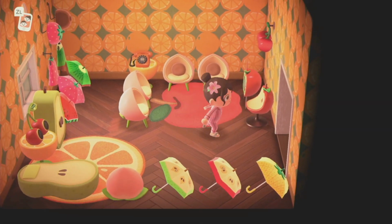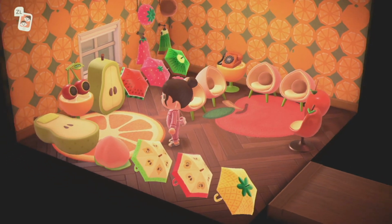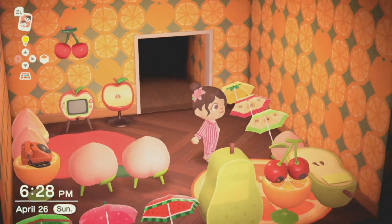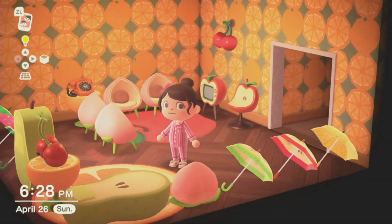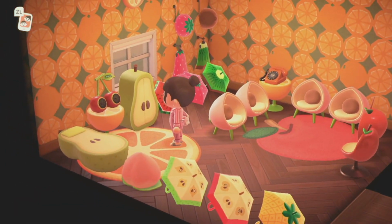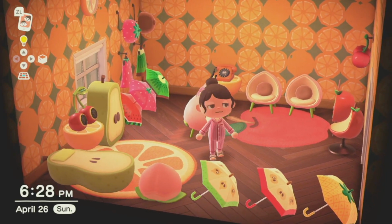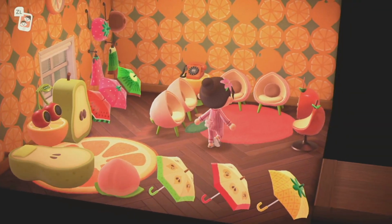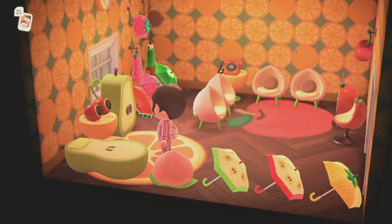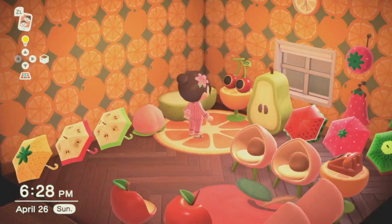So this room is not my favorite, but I was a huge fan of the fruit series in previous games, so I just felt like I needed a fruit room. I hopefully want to get the peach wall DIY and then change it, and then I might like this room a little better. I really like this wall. It's just like for some reason all of this together isn't doing it for me. But it's all super cute furniture. I love all of this.